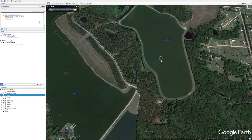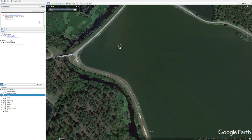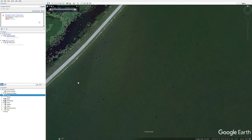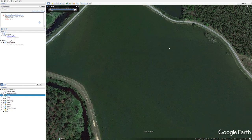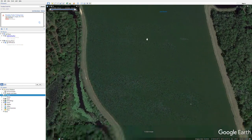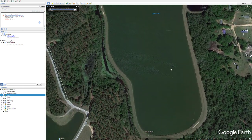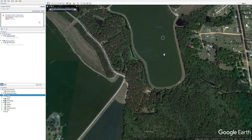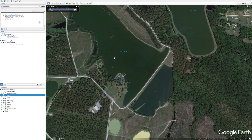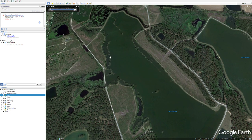Lake Bobbin is another good one. There are various fish attractors, and I don't know if you can see them, but there's a decent amount of timber in Lake Bobbin. And you see this boat out in the middle. A lot of that timber is submerged. It's out in the middle of the lake. Lake Bobbin is a great lake for sonar fishing, as is Lake Patrick. But Lake Patrick's a lot of fun for just beating up these little berms right here, skipping lures into there and drawing hits.